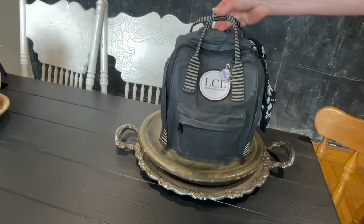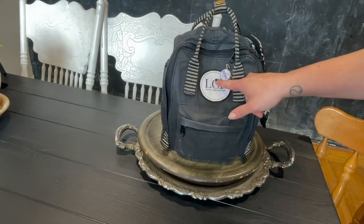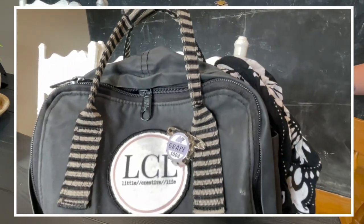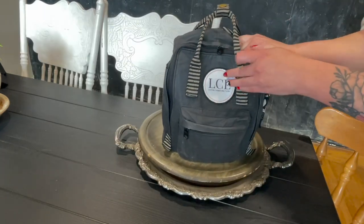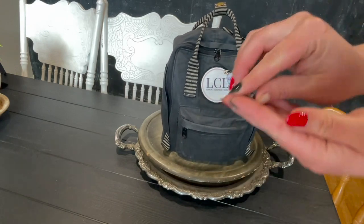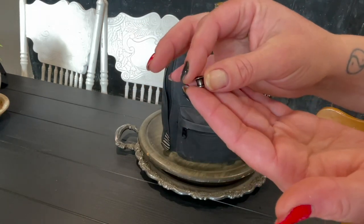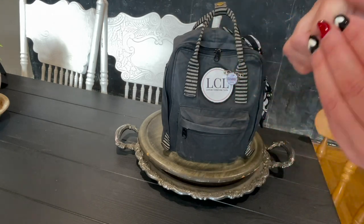This one was a gift, and I love it. It's got the black and white stripes. And then I took off the patch that was on here and added my own patch and then a little pin. And the pin has a special little pin backing on it so that it's a little bit more secure. I'm not sure if you'll be able to see that, but I got these little guys off Amazon and I've traveled with my pins and so far so good.